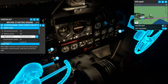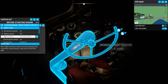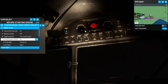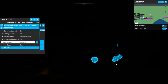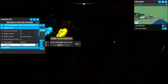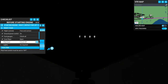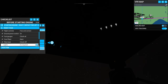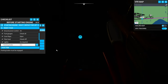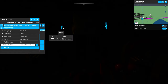Flight controls feel incorrect. Oh, what is this? This is a DC-3. So this is what a yoke used to be like before Airbus even invented all of that. Power switch. What does that need to be on? We'll go to check all. Cowl flaps. Pitot heat. Lights. Sorted. Parking brake. That's on.